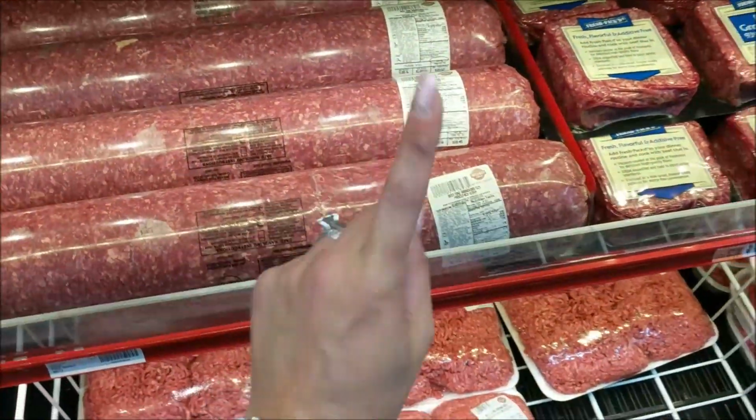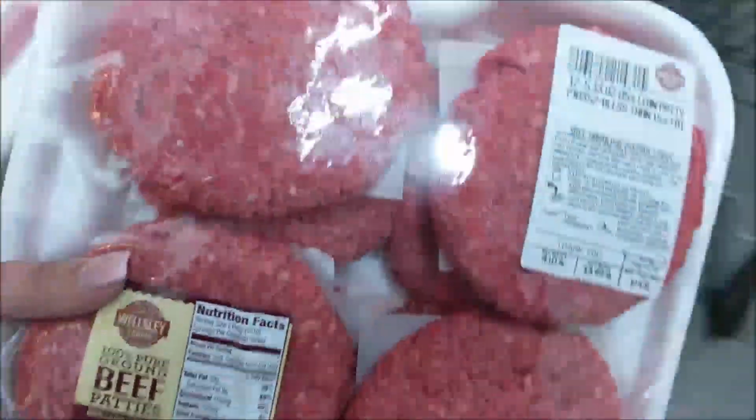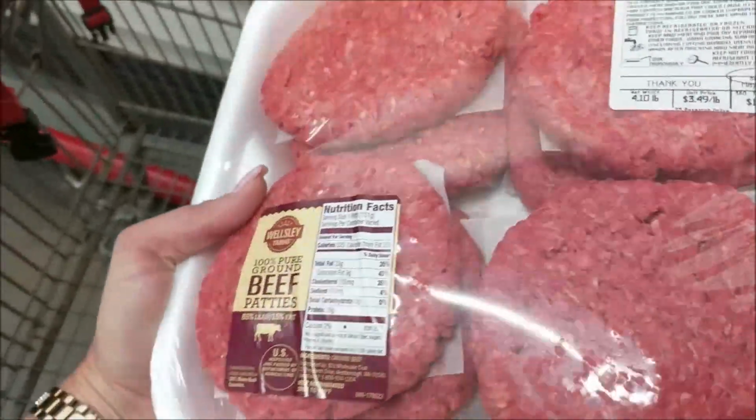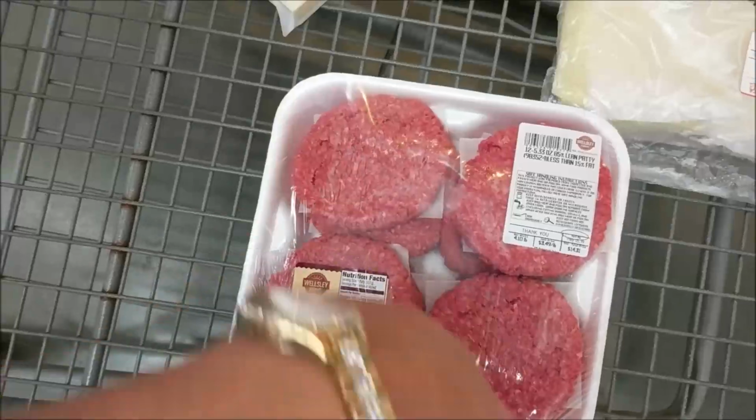I don't know why this scares me, but this is definitely an option here. I'm in the meat section. So here's some ground beef. I'm gonna go ahead and grab one of these for my meats. And it looks like on here that there's 12 patties in here for $14, so it's $1 per patty.